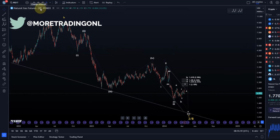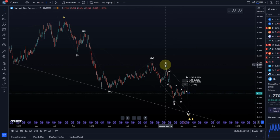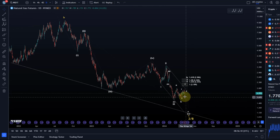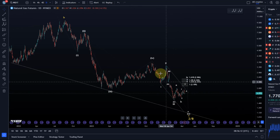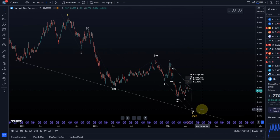Natgas, natural gas futures, continues to grind its way sideways within what I consider a diagonal price channel. So from an Elliott wave point of view, we have an ending diagonal down there. That's at least my perspective, and we should still see another low in my opinion.